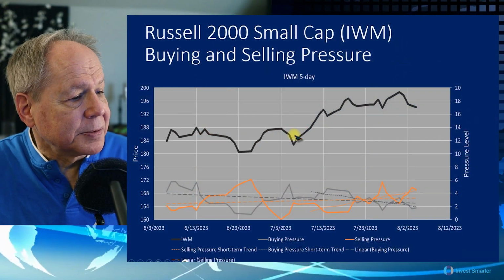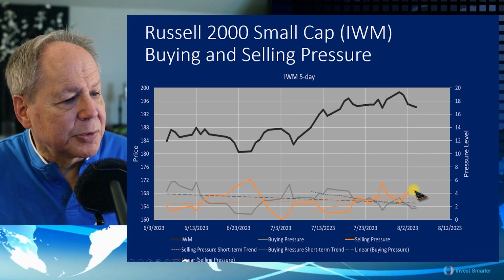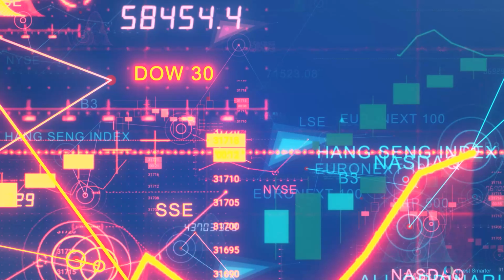And what about the small caps? Same thing. Nice rally, fell off here, and you can see that the selling pressure is well above the buying pressure.